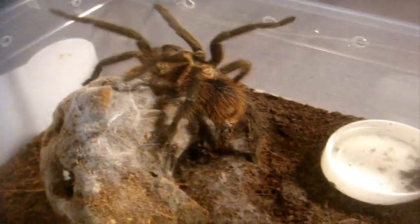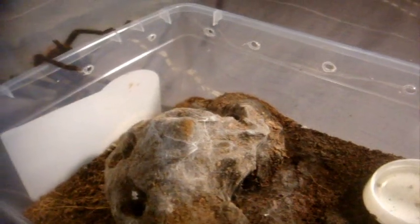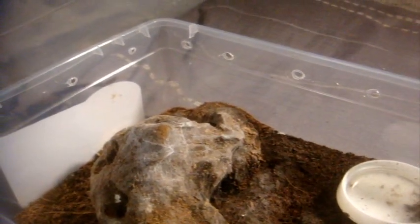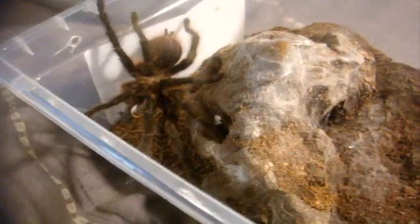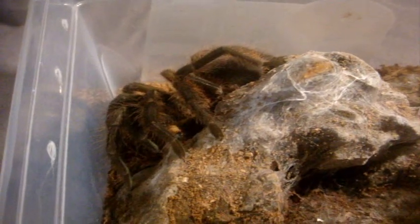Here is Don Manuel, my male Phormictopus auratus, the Cuban bronze. It's a pretty male. He went the wrong way. That's my boy. That's how you're supposed to get it.